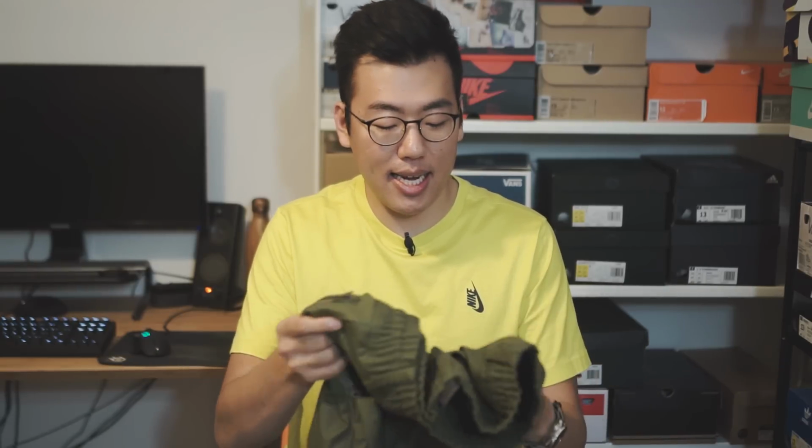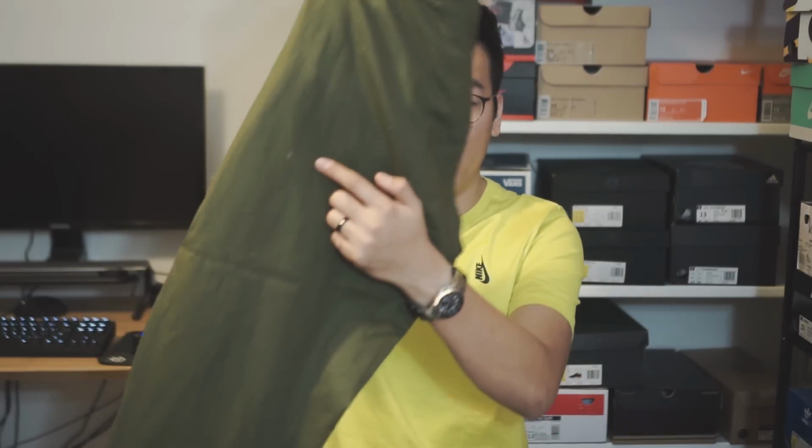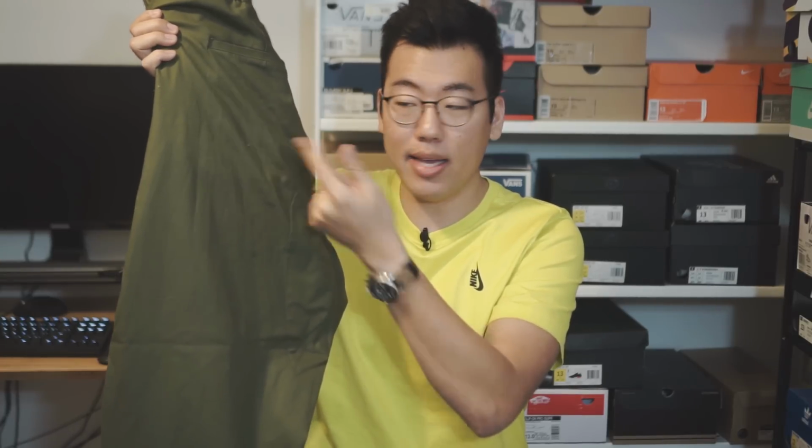One last thing I would like to mention about the pant is that it is an absolute lint magnet. I lint rolled these pants right before I started the video, and I'm already noticing there's a bunch of lint on here already. I don't know if you can see that. There's like a lint ball right there. These things just keep flying onto the pant and attaching themselves.